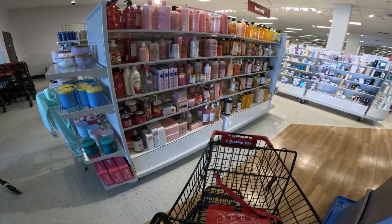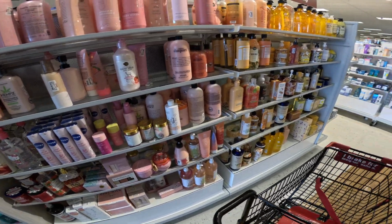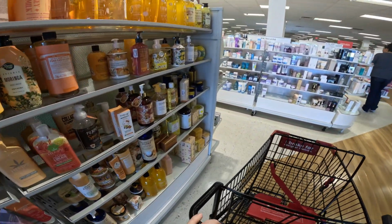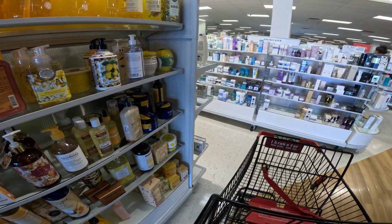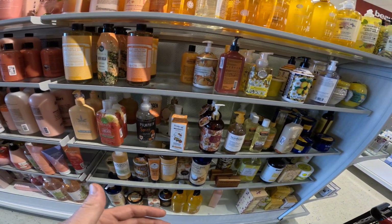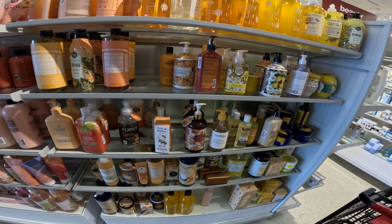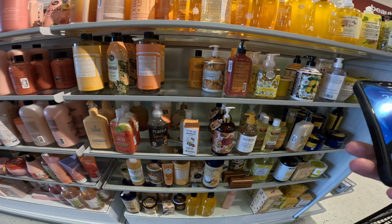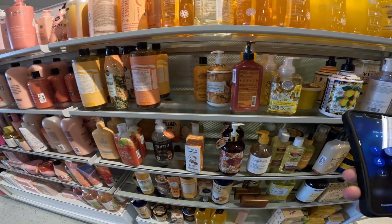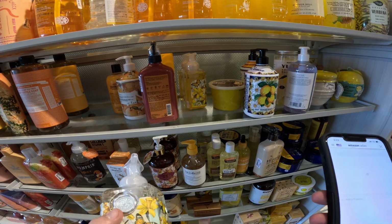All right, so the first place we're going to look is we're going to stop over here and check out the health and beauty. I typically stick to the same kinds of items to start with. Health and beauty, and then we'll check out some shoes, and then some toys and makeup and stuff like that. So I typically stick to the same categories, but I'm always looking to see if we can't find something new.